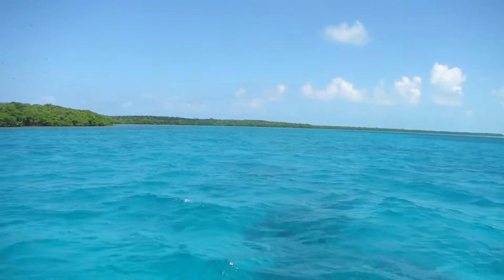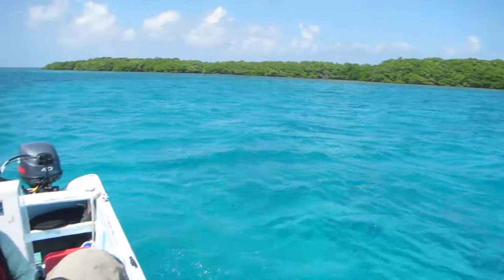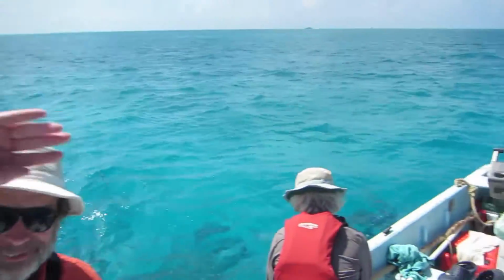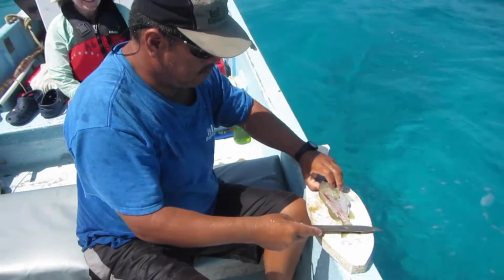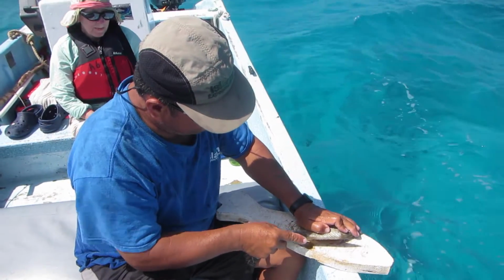So here we are at Lighthouse Reef. We're over at Long Key. We're outside the national park and enjoying a beautiful, beautiful day. So let's watch Pablo here do a little more filleting of the bait fish.